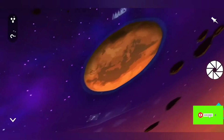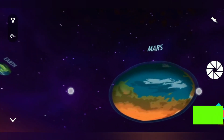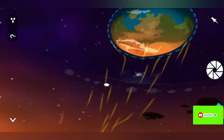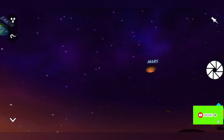Next up on our system is Mars. Its iconic red color comes from its rusty rocks and dust. In the past, Mars was once very wet, with oceans, a thick atmosphere, and a warmer climate. But its lack of magnetic field meant no protection from the solar wind, which eroded its atmosphere away.